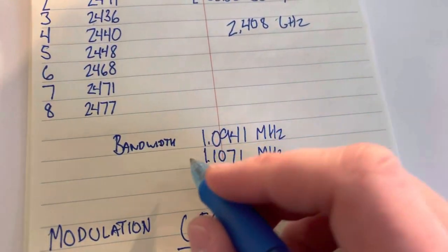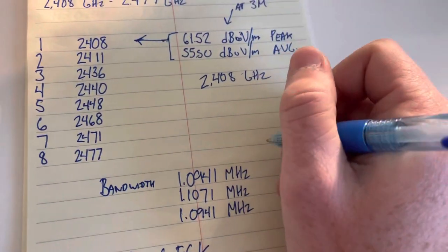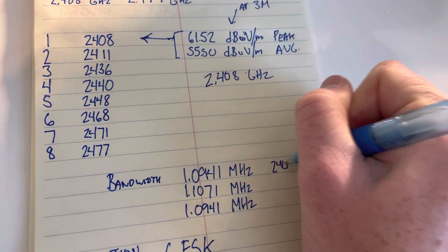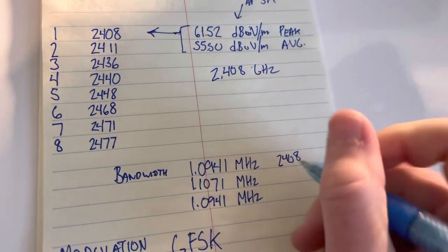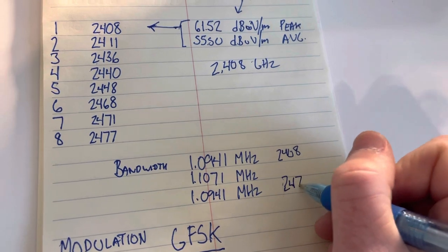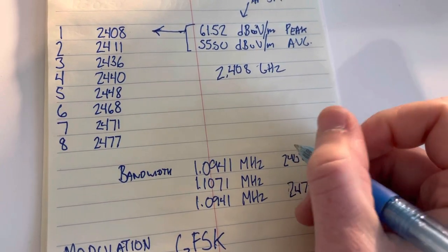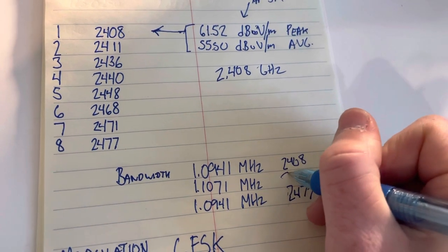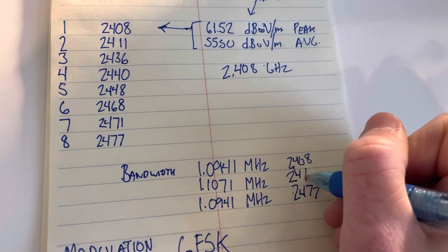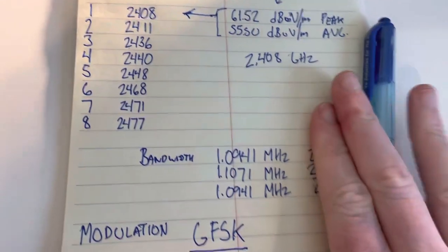And this is the bandwidth. So this is on 2408. Excuse my handwriting here. This is on 2477. And this is on 2440, I believe, is the middle frequency they used as the test. Oh, God, that's atrocious.